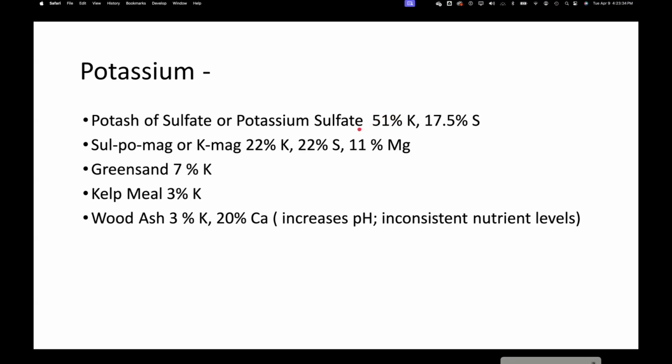These are some of your potassium amendments. Potassium sulfate is the one that is generally used because you get a lot, 51%, in each bag, and it also has sulfur, 17% sulfur. And here again, Supplemag comes into play if you need magnesium, potassium, and sulfur. Greensand, kelp meal, and wood ash are also amendments that can be used for potassium.